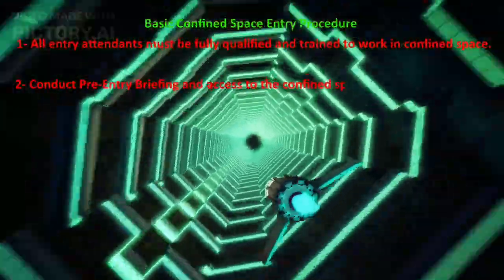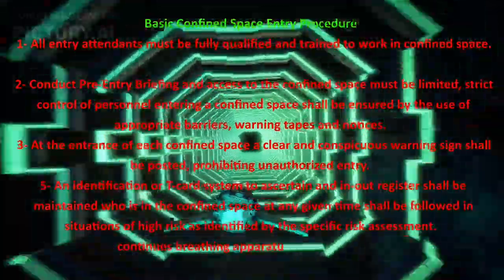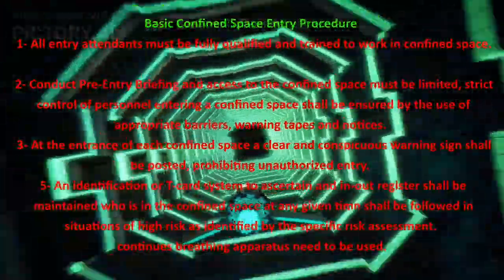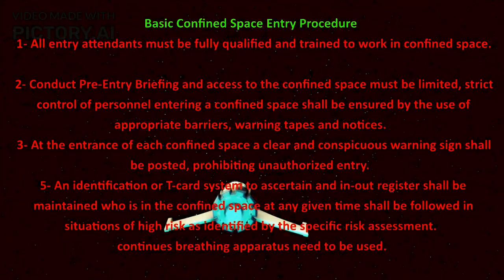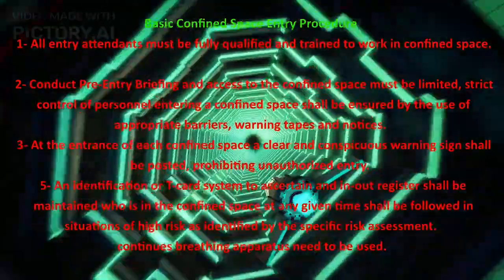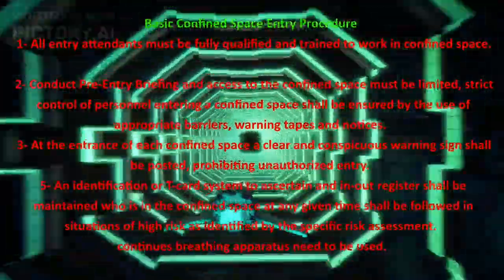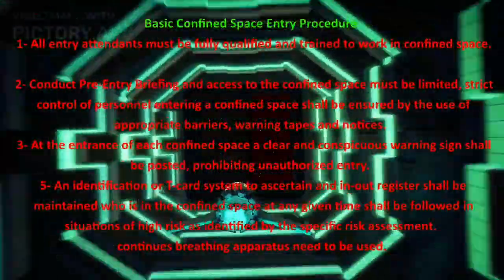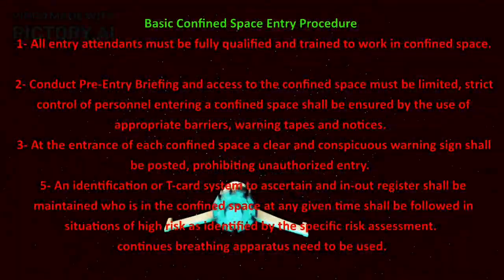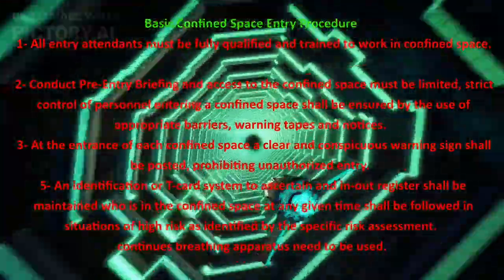Basic confined space entry procedure. 1. All entry attendants must be fully qualified and trained to work in confined spaces. 2. Conduct a pre-entry briefing, and access to the confined space must be limited. Strict control of personnel entering a confined space shall be ensured by the use of appropriate barriers, warning tapes and notices. 3. At the entrance of each confined space a clear and conspicuous warning sign shall be posted, prohibiting unauthorized entry.